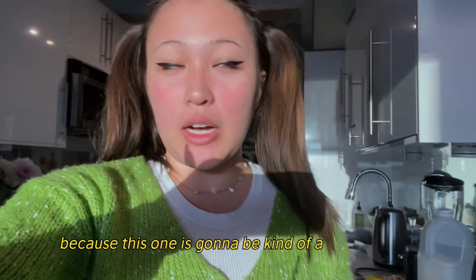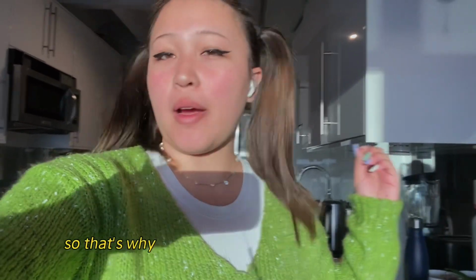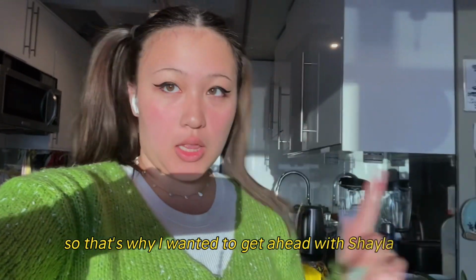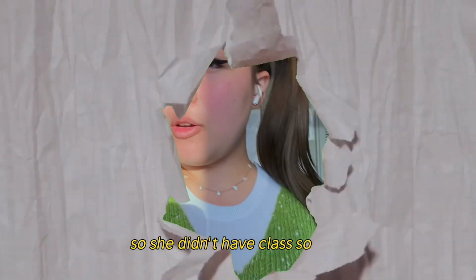Time to paint. I got a head start so I can start my final today, because this one is going to be kind of a hot mess of an illustration. So that's why I wanted to get ahead with Shayla on Wednesday, because her teacher was sick, so she didn't have class. So yeah, let's go to class.